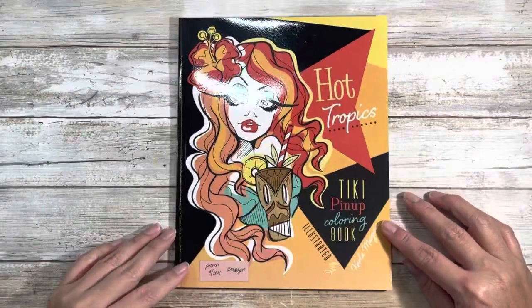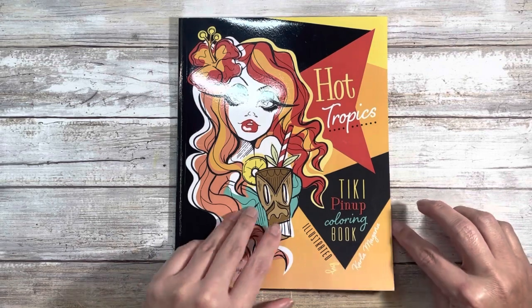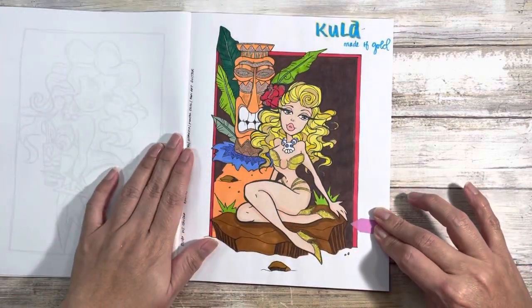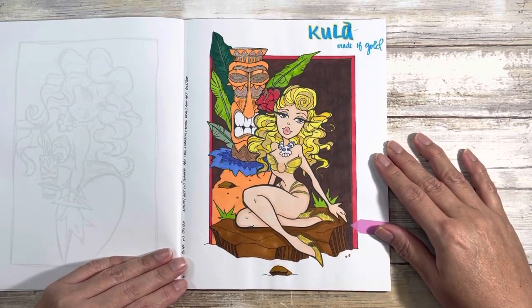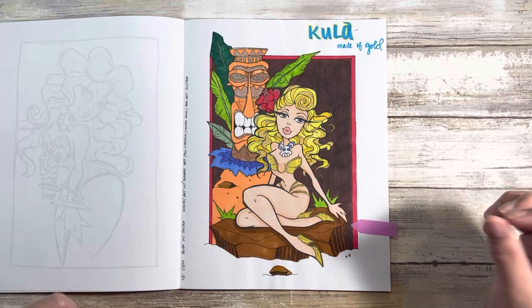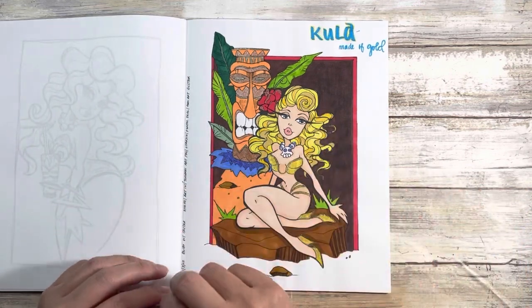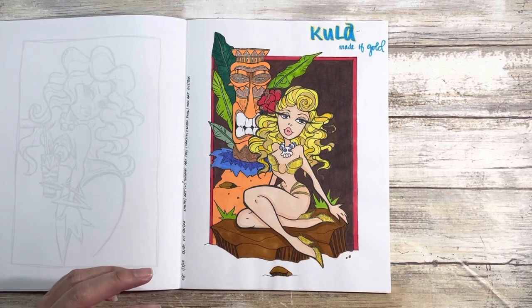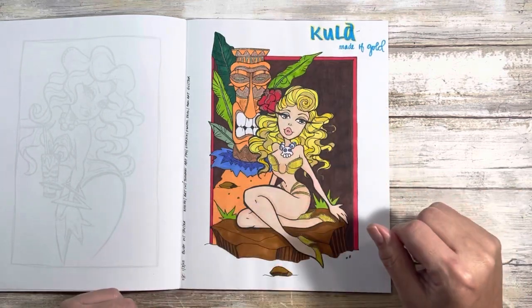I did do a Buttercolor in Hot Tropics, a Tiki Pinup coloring book by Carla Magana. This is the one that I was supposed to have colored with my girl Chelsea, I believe back in November, December, but I got mixed up. And so she did the one that I did, and I did this one. And when I sat down to do this one, I knew I wanted to do golds and browns. He looks a bit weird in orange, but whatever.